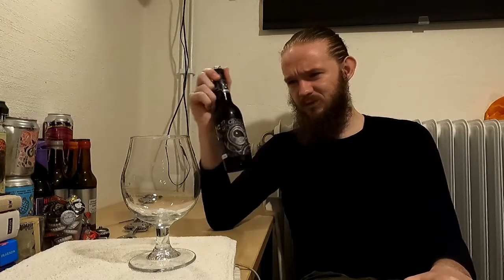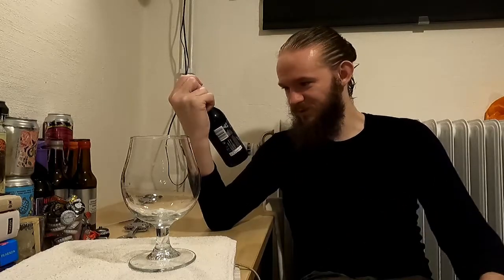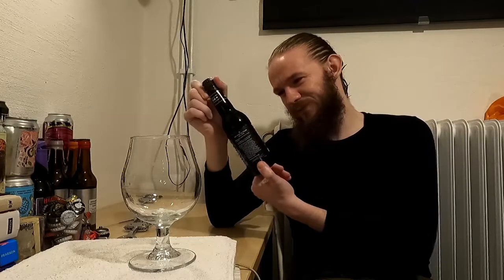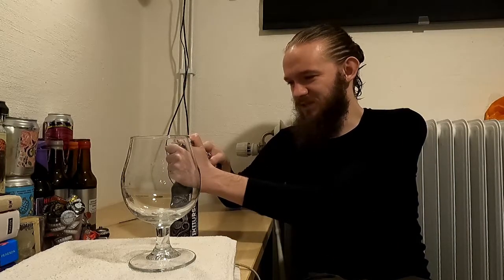330ml bottle. I can't remember exactly what we paid for this. I think this was maybe about €9 or something like that. Riku did send me a price list with all the different beers, but I always forget to look at it before I start filming. So yeah, I think it's all right. The cost doesn't matter. We just like having some Finnish beers.